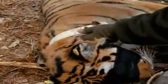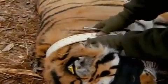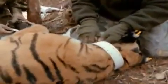Okay, I'll move you a collar. One person starts to fit the radio collar on the animal, because we want to get a radio collar on as quickly as possible. The new radio-collared tiger will provide the scientists with crucial information on tiger behavior. What's your number? What's your new frequency? 034.